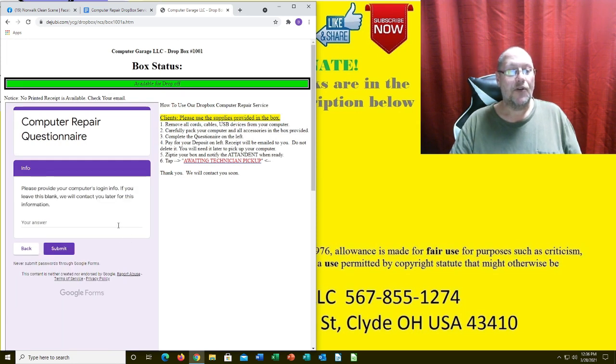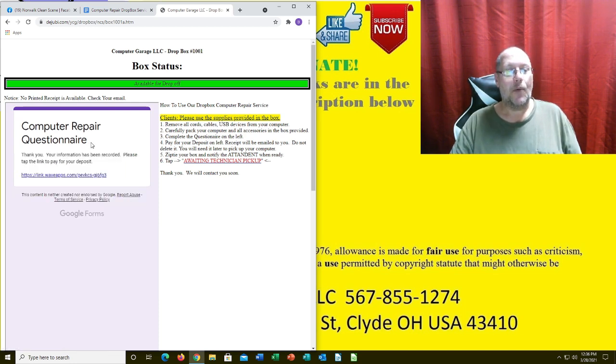Next is your login information for your computer. You do not have to put this here. You can leave it blank. If I get a computer and I don't have a password for it, I'll call or text you to get it. This is optional. If you want to put it in there, great. You don't have to. It's going to flip over and say that questionnaire is complete.